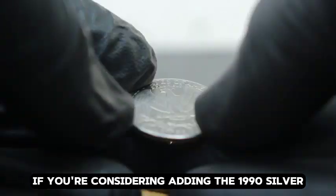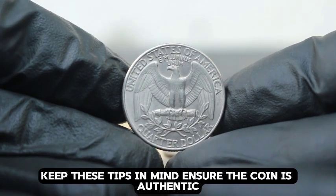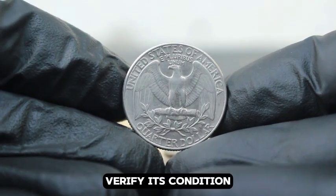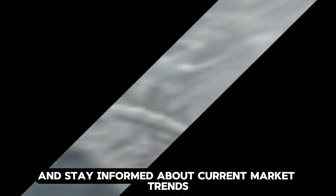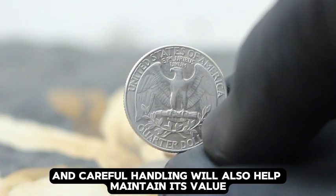If you're considering adding the 1990 silver Washington Quarter dollar to your collection, keep these tips in mind. Ensure the coin is authentic, verify its condition, and stay informed about current market trends. Proper storage and careful handling will also help maintain its value.